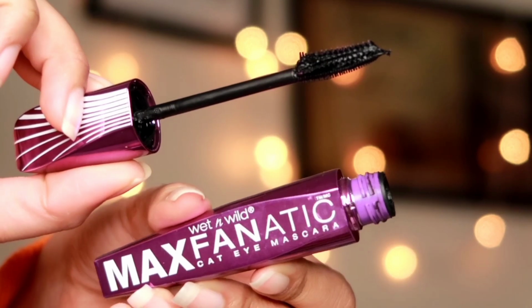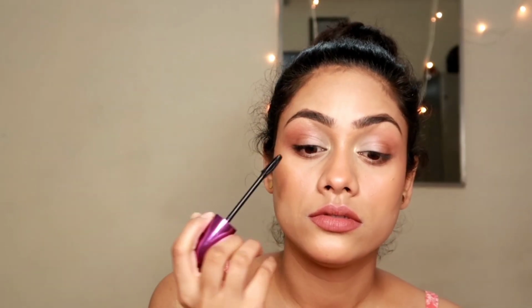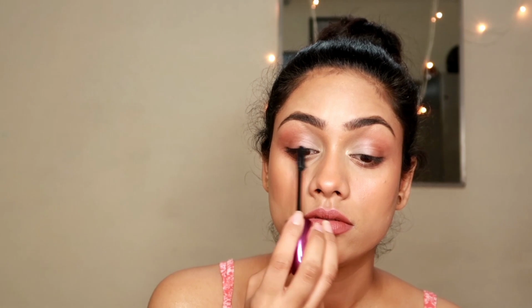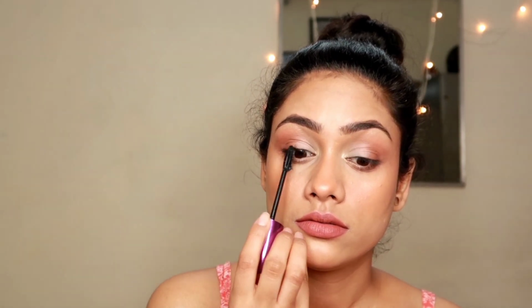And I completely forgot to apply mascara, so I'm finally gonna do that. I was feeling a little weird, and I just completely forgot that I have mascara left to apply, and finally I am applying this.